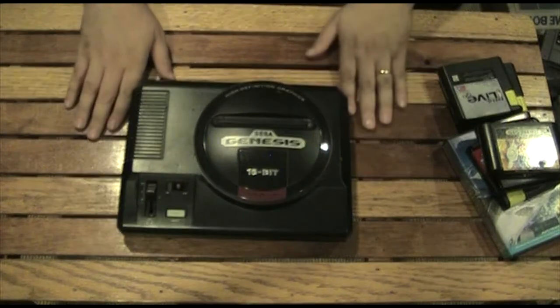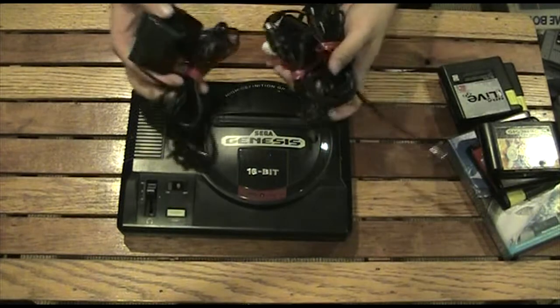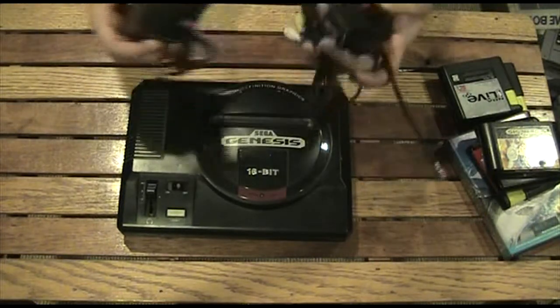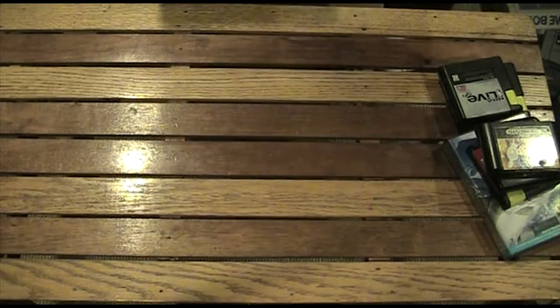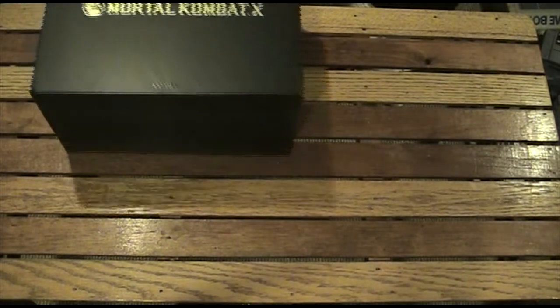Sega Genesis that says high definition graphics on it, along with whatever cables that are needed. I had to buy that one separately for this system because it came with just the RF adapter, but it'll have everything. This is actually going up for sale to a friend of mine, so already on the block for being sold.